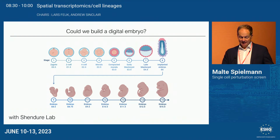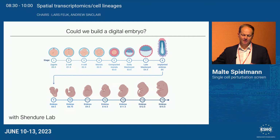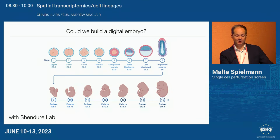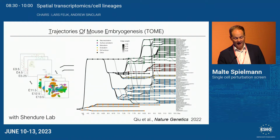So the idea was, could we now build a truly digital embryo, through developmental time, based on published data? Because people did this, not just us, we just did the later stages, 13.5, but how about we could do this from very early on and then build a database where people could browse this. And this is exactly what we did. He hired a very gifted student, CX. So he downloaded all the data that were available, and basically from day 3.5, when the embryo implants, he followed the cell types and how they develop.